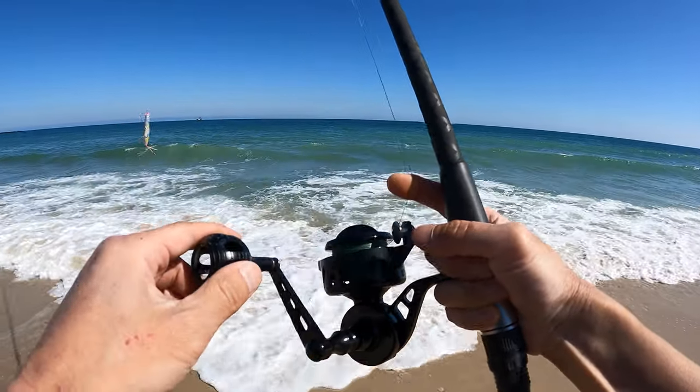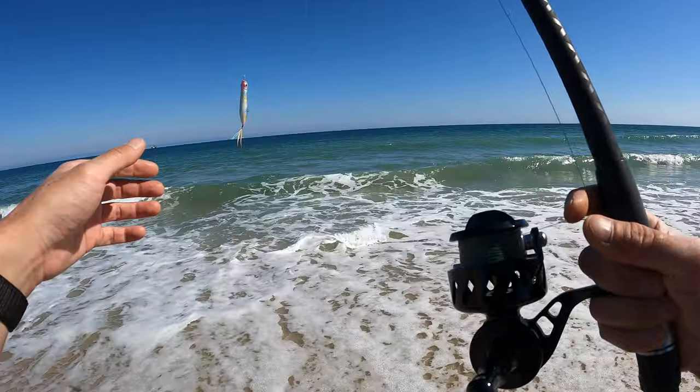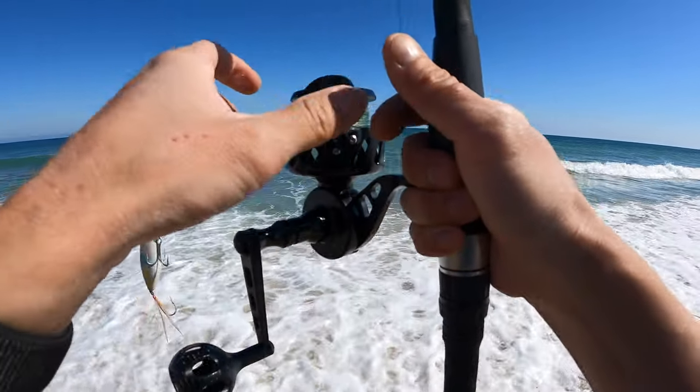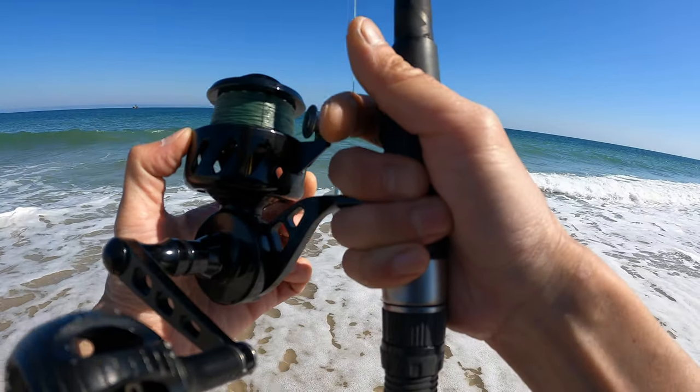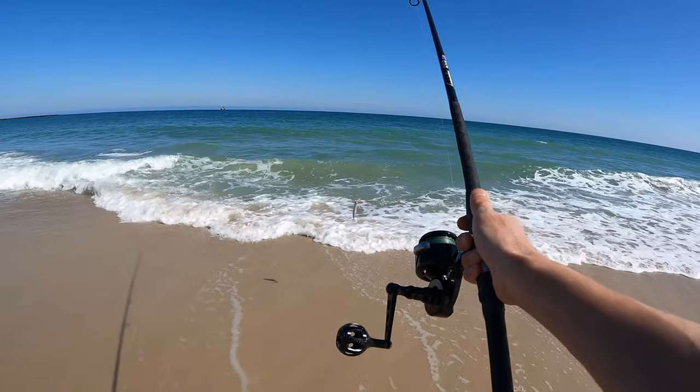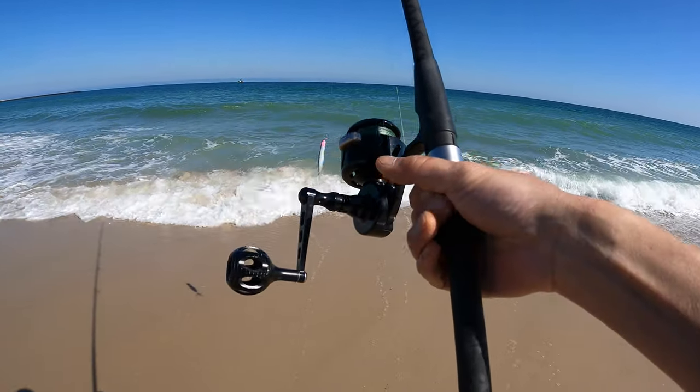I'm back at this beach today, but today I'll be using a Tsunami Talking Popper XD. This is the heaviest Tsunami Talking Popper they have. I think it's 2.2 ounces, and you kind of need it on the South Shore wave here, so let's see how it does today.